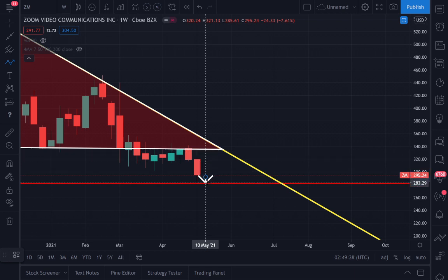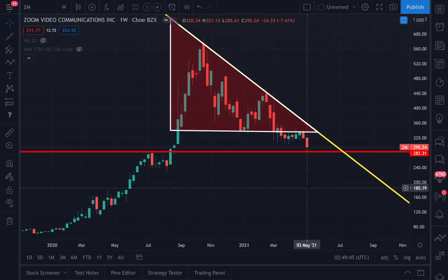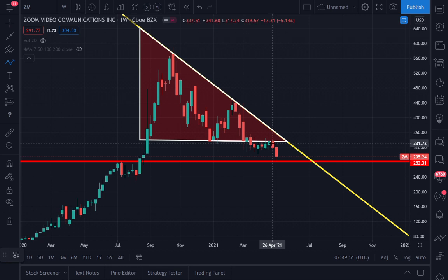So $282. If you see the market near that level, that's not a good sign, guys. The sellers are really trying to disrupt. It's going to really shake things up, and it's going to probably start accelerating very fast to the downside, potentially. If it doesn't happen very fast, then that's actually a good sign.